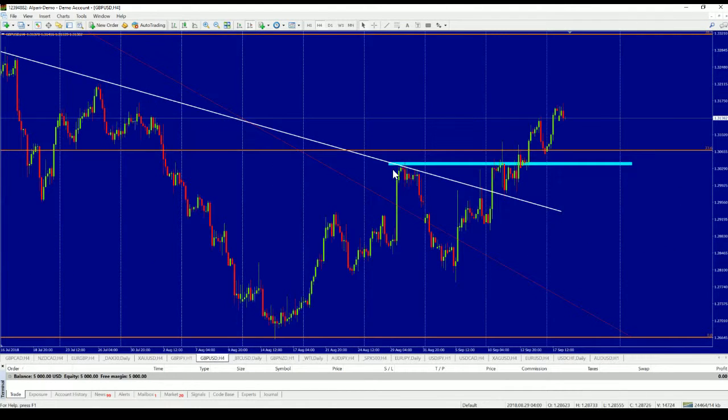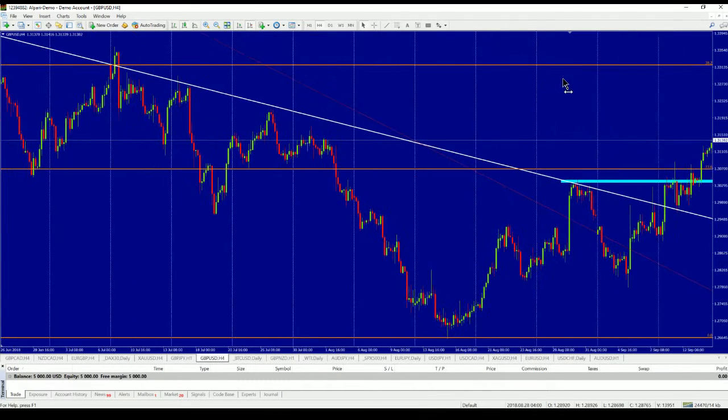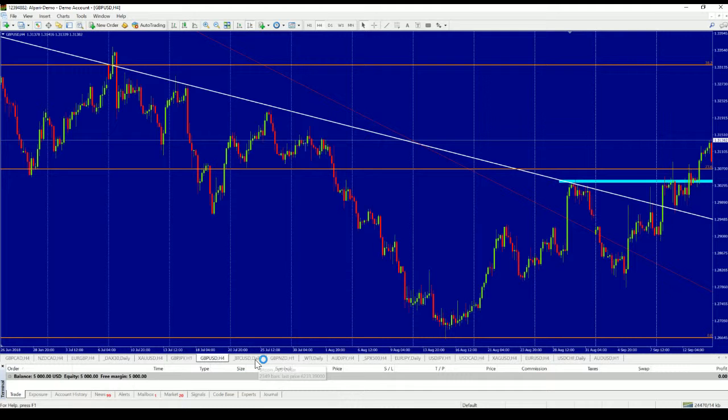So here we do have a typical price action. A broken resistance was tested as support. The price is making higher highs and higher lows. It all looks good.